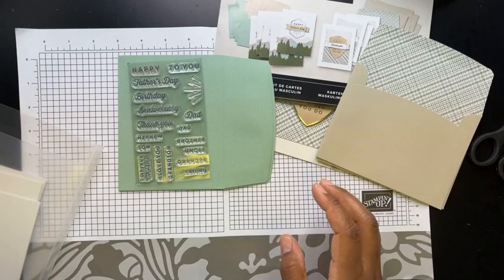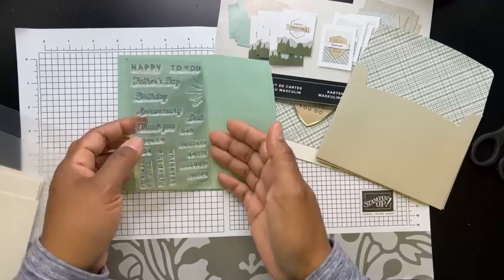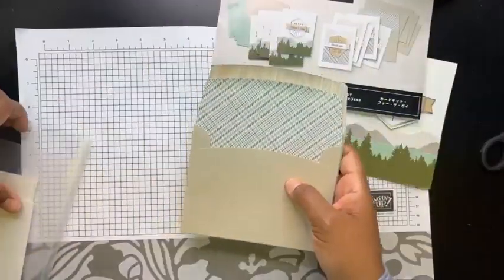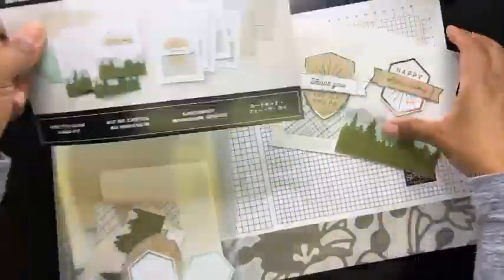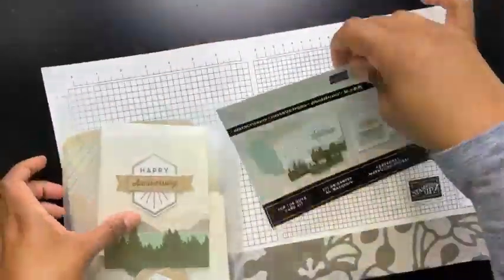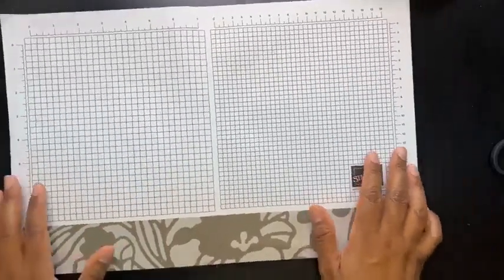This one's on sale. Usually it's $22, on sale for $15.40, and that's worth this stamp set by itself, not to mention how great all of these pieces are. So there we go. Let's add that together and put this away. This one's called the For the Guys Card Kit. I love, love, love it.